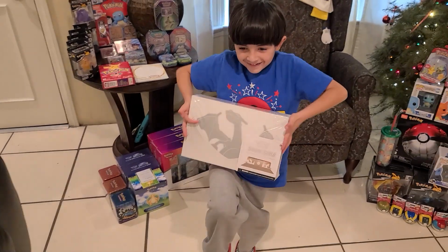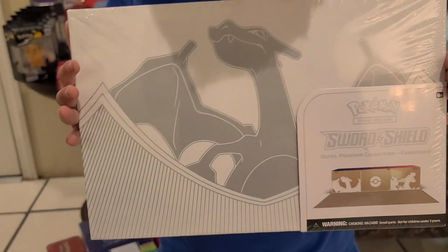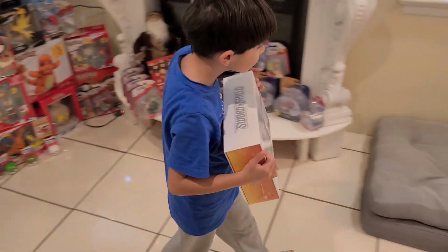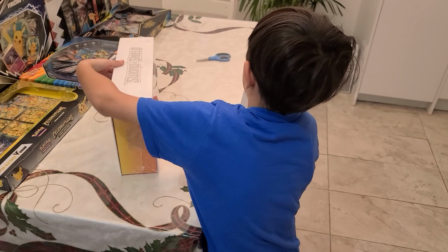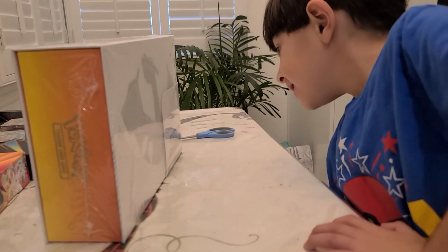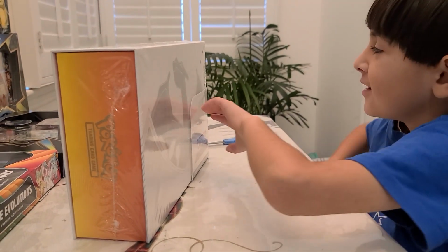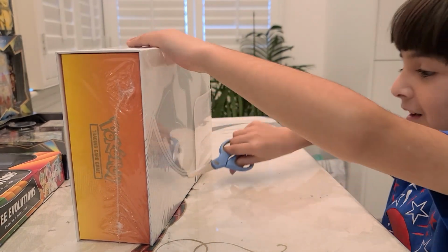He's going for it. The Charizard Sword and Shield ETB. Okay, he wants to do it, everybody. I am shivering. It's his excitement. This is what he's been wanting for forever and ever. Pokey Rev opened it. Made me cry for it. Oh my god, I was wondering when I was going to get this. I wanted it. Roxy gave it to me.